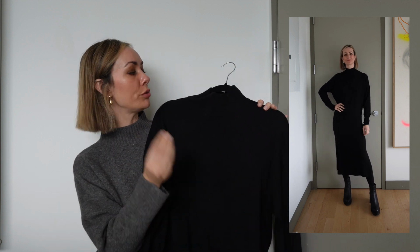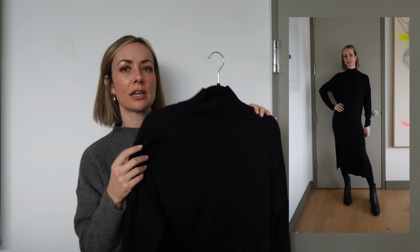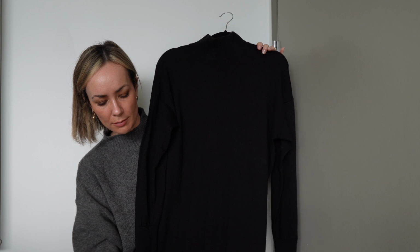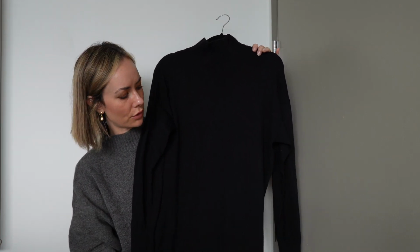It's so beautiful. I think it's very chic. This is just the piece that I grab for when I'm like, what am I gonna wear? I don't know. I'm in a hurry. I need to go to work. I need to go to an event. It's cold and rainy outside. Like, this is just such an incredible option. The detailing on it is beautiful.